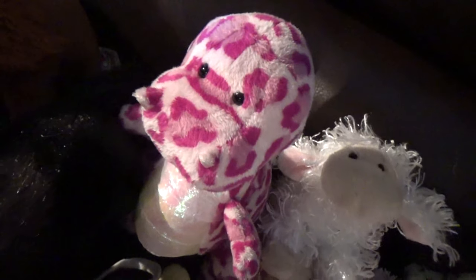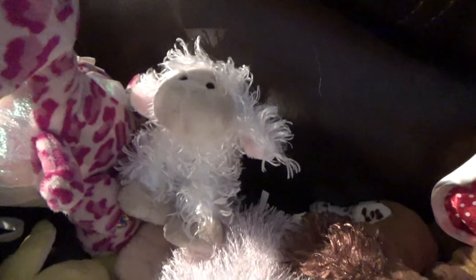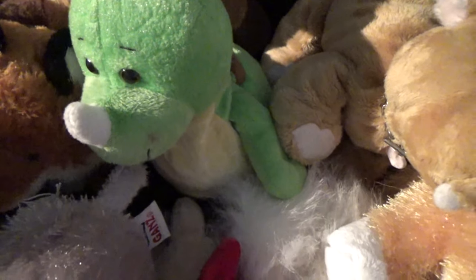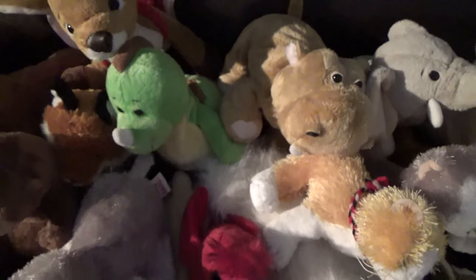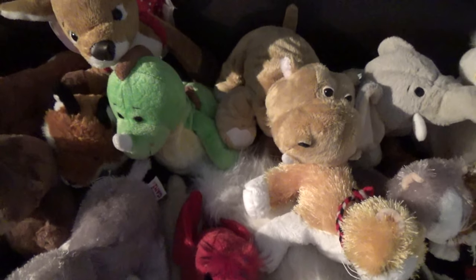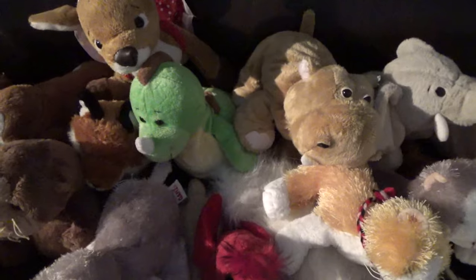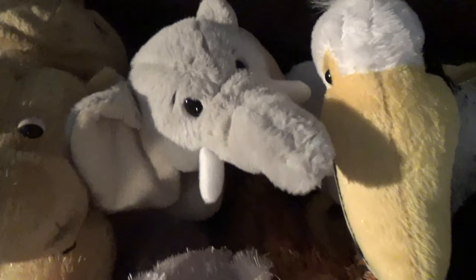Alexis, the spotty dinosaur. Tina, the lamb. Then we have a Springer Spaniel named Stella. Roxy, the fox. Jaden, the key lime dino. Noodle, the orca whale, is supposed to be here, but I couldn't find the plush, and my sister and I have never seen that plush for many years, so I apologize for that. Haley, the mud hippo. Elizabeth, the velvety elephant, who right now is actually wearing this cute little outfit.